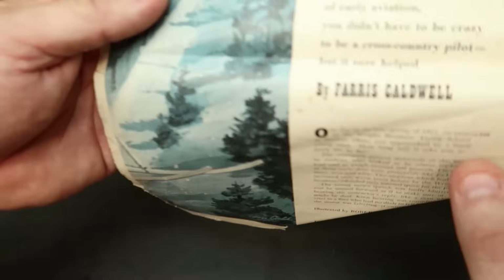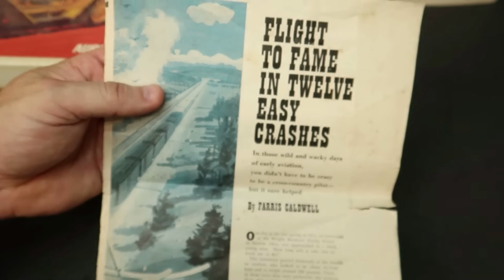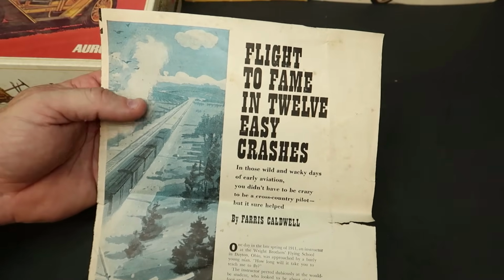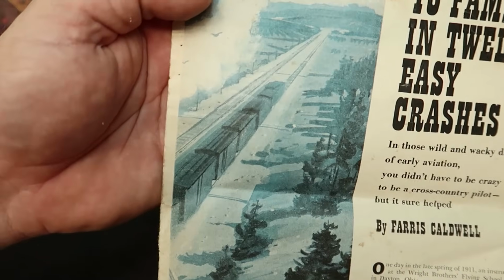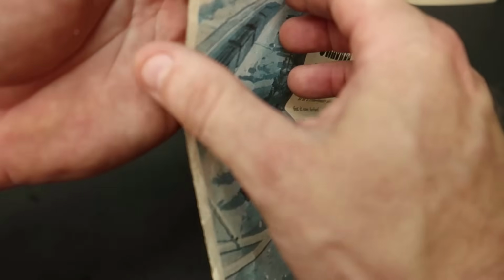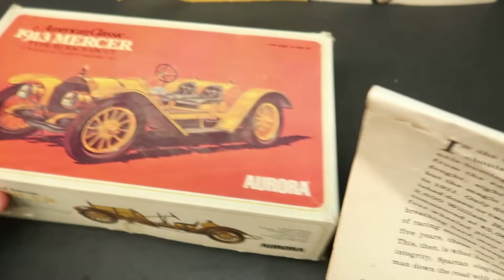Huh. Oh, there's something else. I wonder what year this is. I'll check it out. August 1960. Flight to Fame and 12 easy crashes. Talking about a train crash, I suppose. Wow. Anyway, that's really cool. Got something about the Mercer, man. You never know what you'll find in stuff like this.